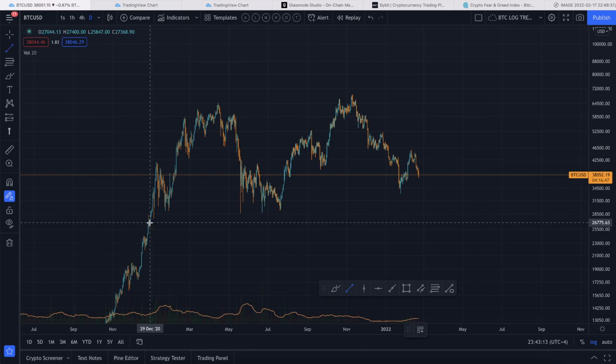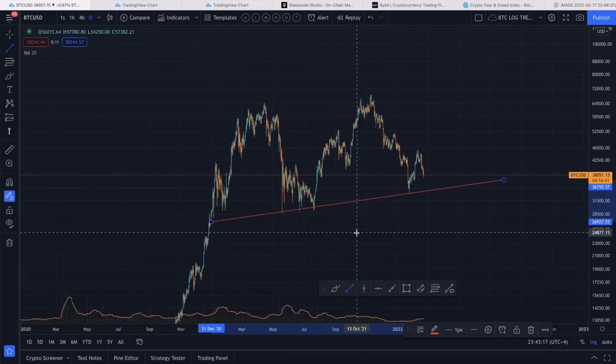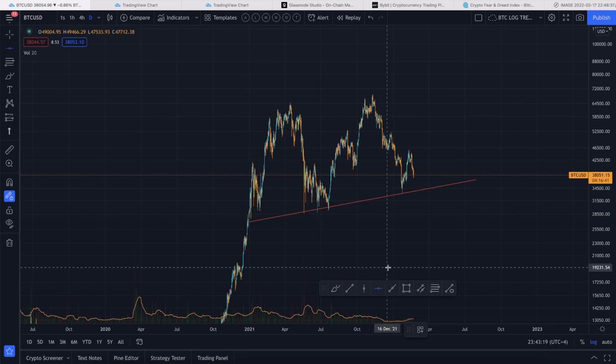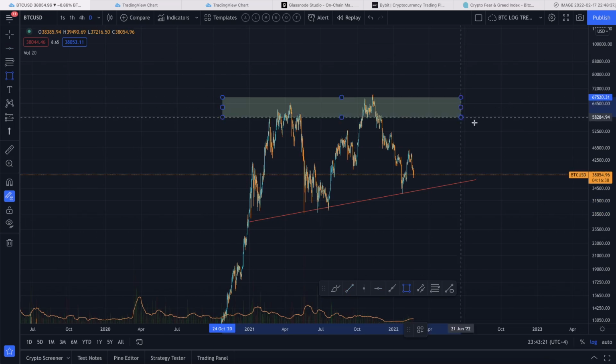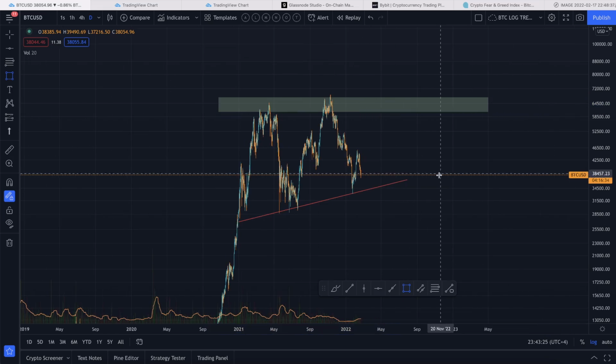If we take a look at what Bitcoin could be forming here, to me this actually looks very promising. It certainly looks extremely likely, just from what I'm seeing on my end right here. It doesn't mean it's actually going to happen. I'm just putting out my analysis for you.